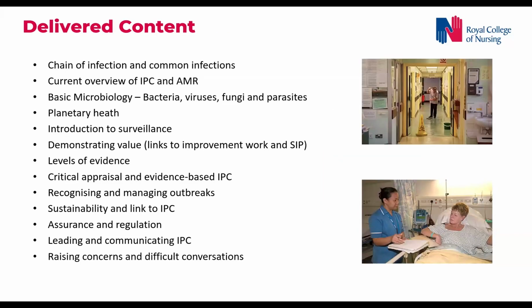So the taught sessions that you will get, and they're in the programme for you, but you get Dinah Gold, who will be talking about common infections, the chain of infection. You'll get an overview of IPC and antimicrobial resistance. We do some basic microbiology with you, and Dinah is absolutely fantastic at making that real, and she'll give you lots and lots of examples of the microbiology in practice, which is really helpful. We aim to make this as practically orientated as we can all the time for you.